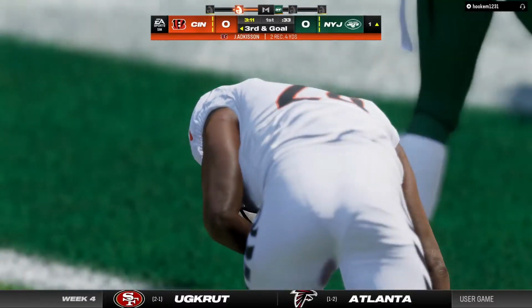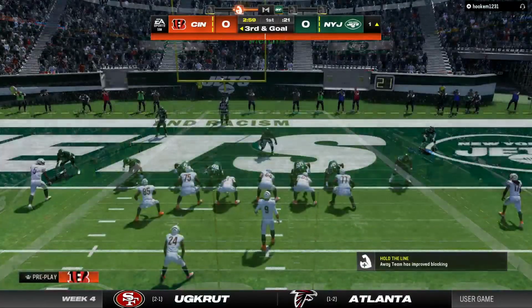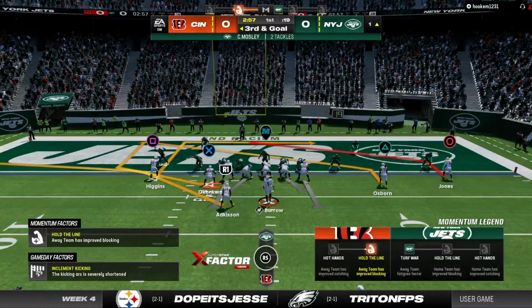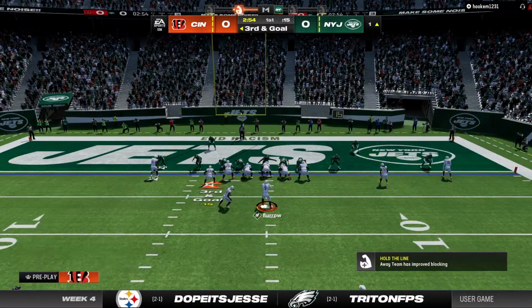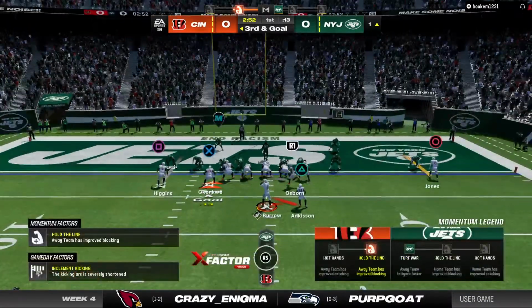Now it's 3rd and goal. Good reactions there defensively. That screen was a little slow in developing, and they shut that one down with little gain. Now Burrow changing things up here.